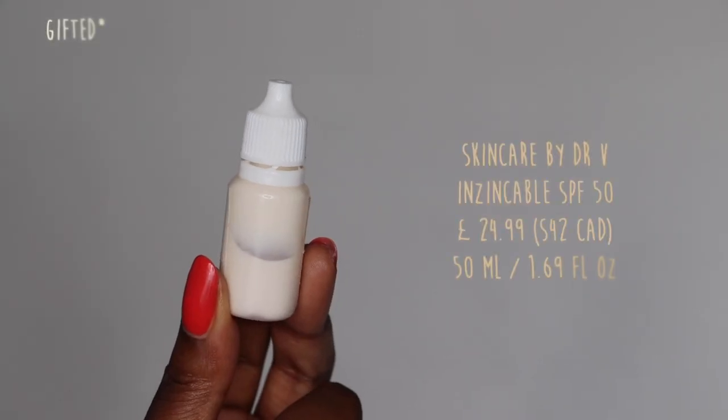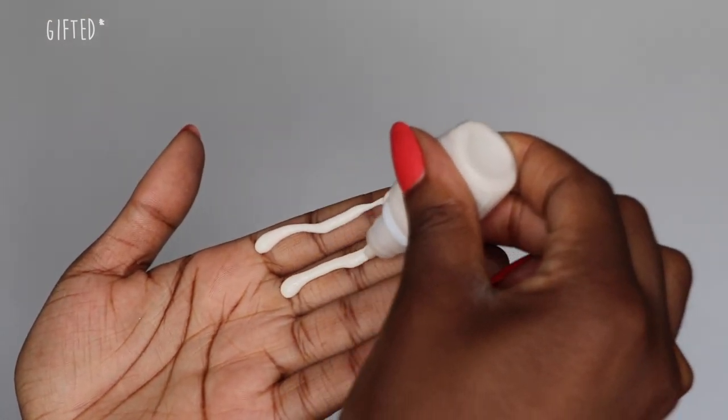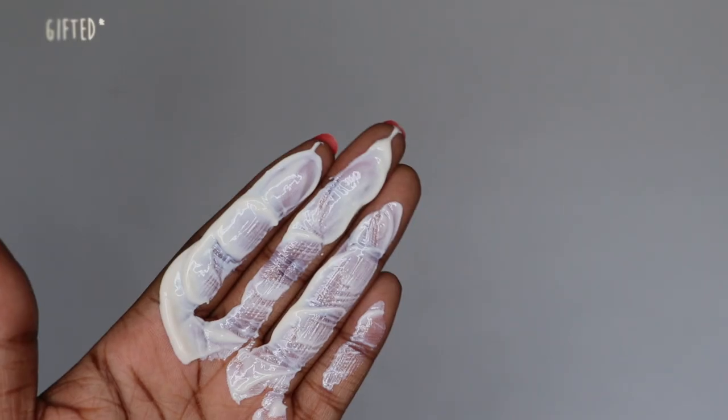Sunscreen is by far one of the most important products in your skincare routine. But for people with medium to dark skin tones, it could be the most difficult one to find. Today's episode of Sunscreen for Dark Skin will be a little bit different because we are covering a product that is not actually even released yet. I am so fortunate to have received a factory sample of the Inzincable SPF 50 from Skincare by Dr. V. And in today's video, we're going to be putting this to the test to see if it is Black Girl approved.